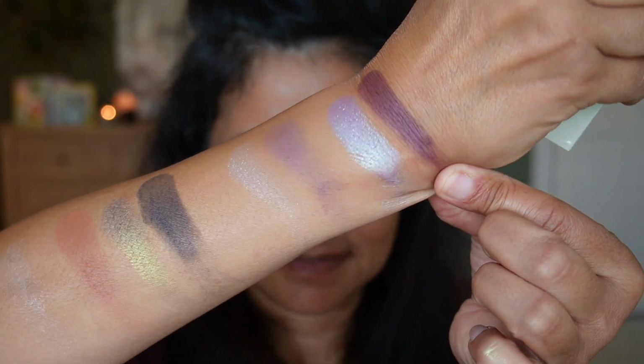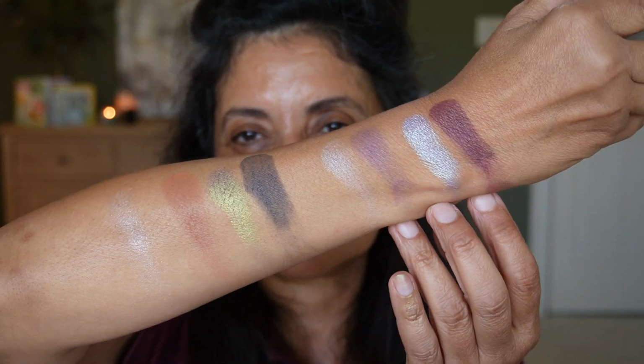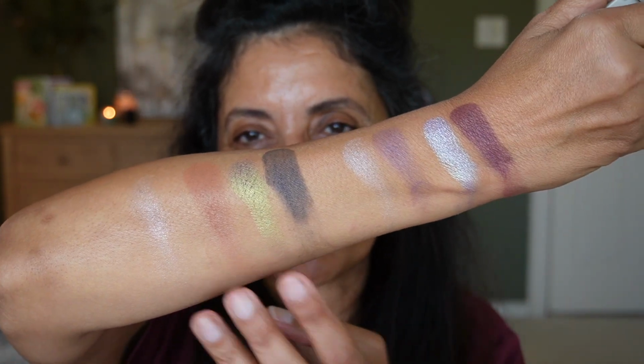All right. So here are the swatches of the 2 palettes, 125 and 126. You can see this one's a little bit warmer than this one. This is a lot cooler. So I'm going to do the eyes first, and I'm going to put a palette on each eye. And then we'll talk about the blushes and swatch them, and then the lips. So let's play with the eyes first because I want to see what they look like.